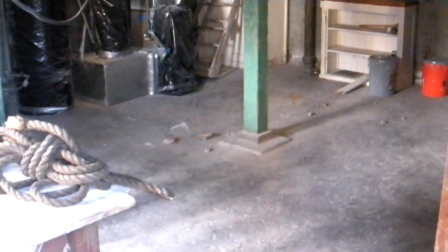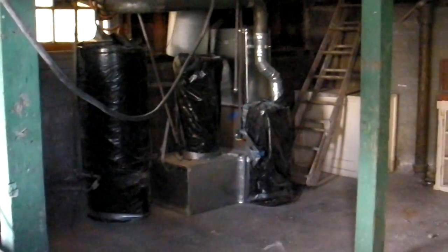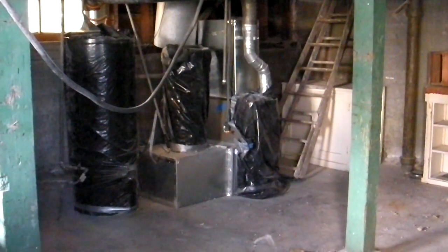So I thought we would start in the basement. Down in the garage, they are storing a lot of the things that they had to take out, like the doors, which they'll be putting back wherever possible. And then in the basement here, we have one furnace there and one furnace that used to be there.